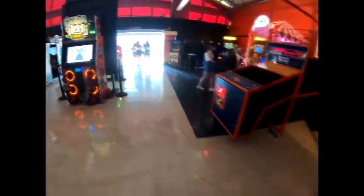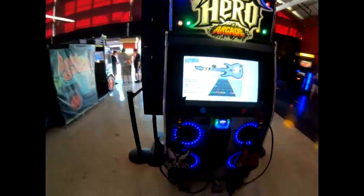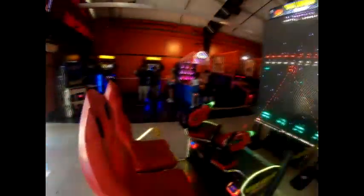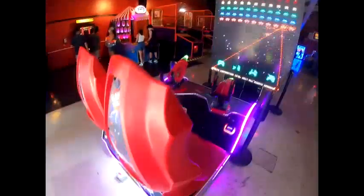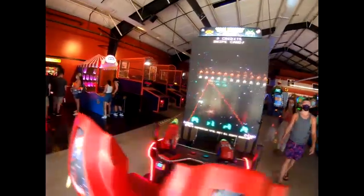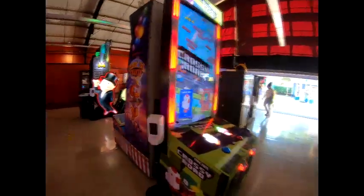Oh yeah, they got Guitar Hero, okay. So if you're into that, you got that. They used to have a Jurassic Park game. I don't see that anymore. Oh yeah, old school. Space Invaders. Wow. You sit down in a chair and have like a gun, like you're in Men in Black ride, and you shoot Space Invaders. That's so cool. And that's about it. So it's kind of like a little 5-cent tour of the arcade.